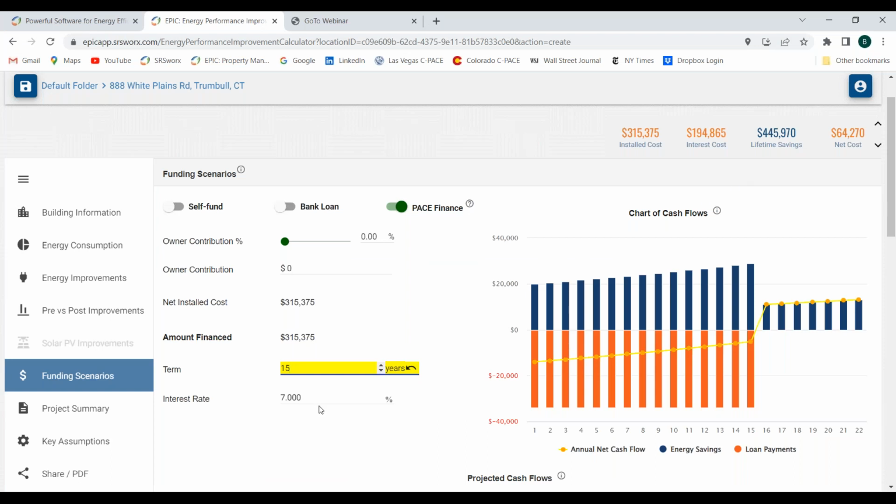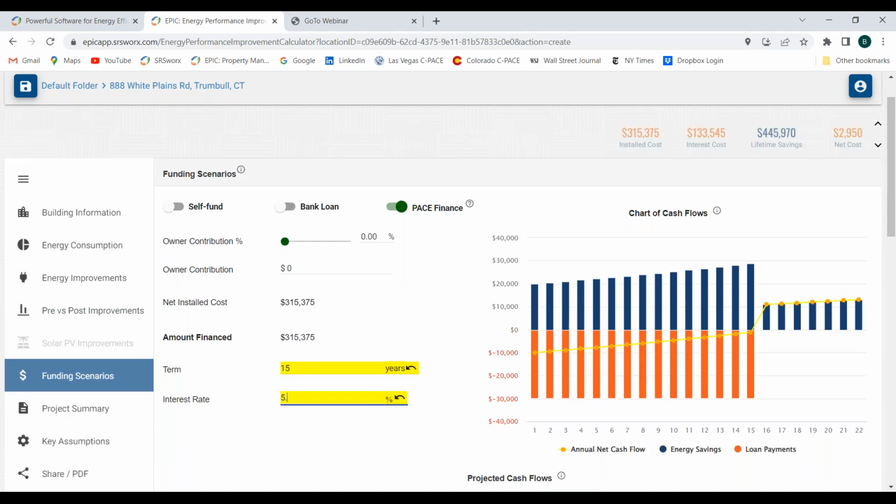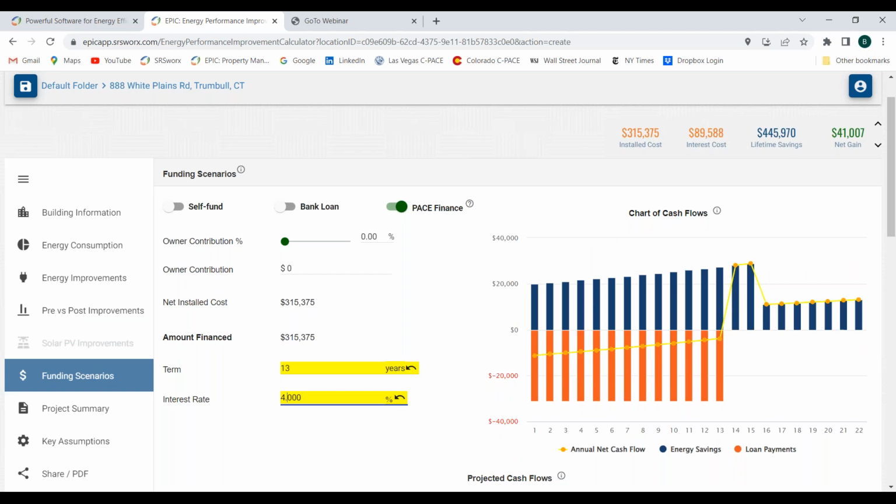Let's assume here we had a 15-year term. That would be, looking at the chart, a 5% interest rate. And as you see, that's marginally still in the net cost category, which means it's not quite achieving the savings investment ratio greater than 1. Let's say I reduce that term to 13 years, which is a 4.9% interest rate. Let's see if that does it.